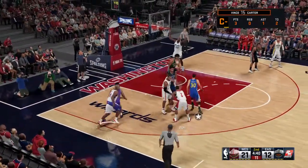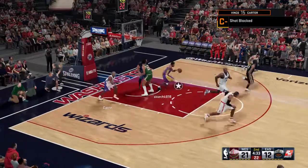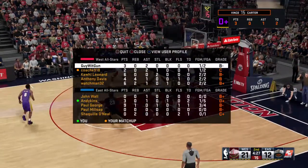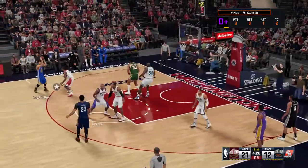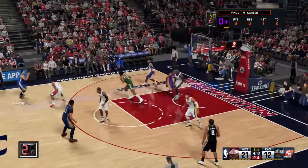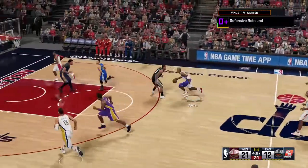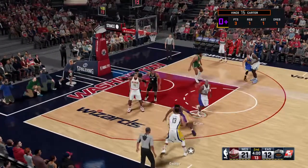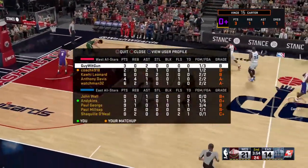Carter, the pass to Wall. Carter drives in. Abdul-Jabbar with the block. Davis up top. Now the feed to Curry. Shot clock at 6. From deep three-point range. No good. The East All-Stars go the other way with it. Carter with it. Leonard picks him up. His first shot coming late. And the basket good. A bank shot that time.